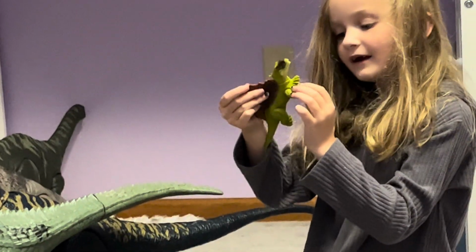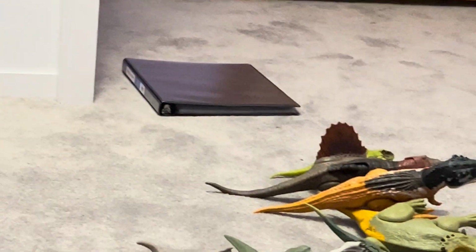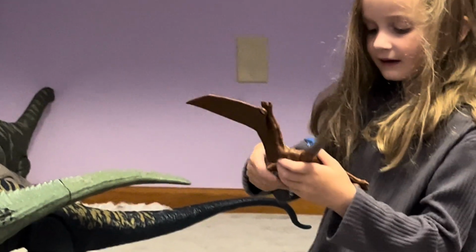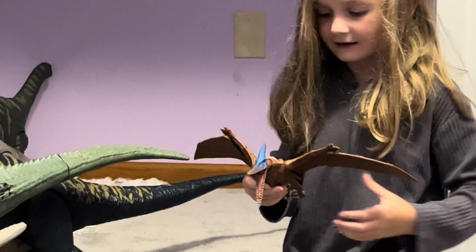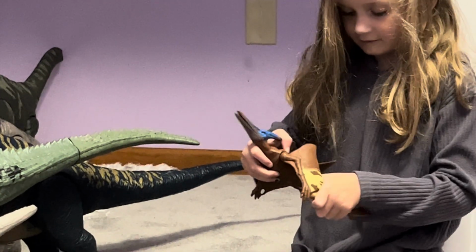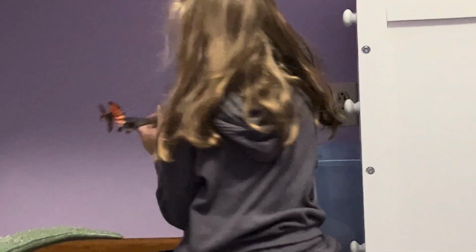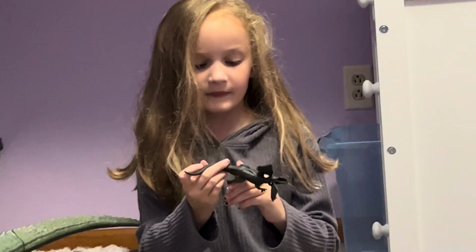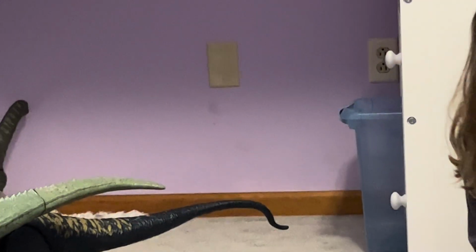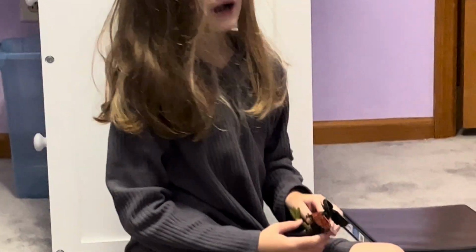Dimetrodon. Unfortunately, I have two of these, but I'm not showing them today because only the spine is different. Pterodon. I bet you know this one, but it's not called pterodactyl, it's called pterodon. And this is my only dinosaur that can actually sit like a real dinosaur. Dilophosaurus, a medium carnivore dinosaur that these are called frills, and it can spit. Oh, actually, it can't spit poison.